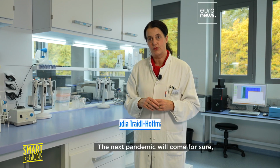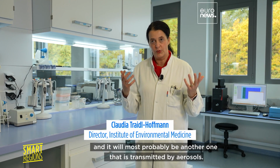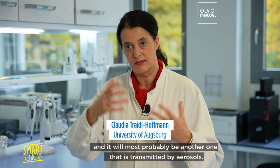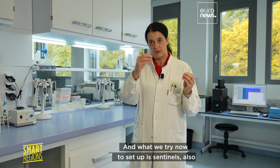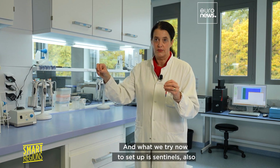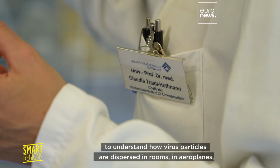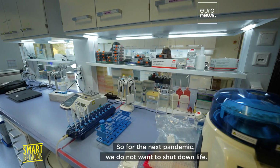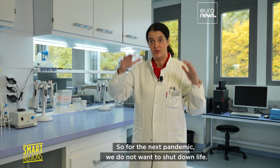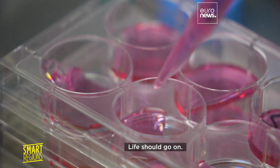The next pandemic will come for sure, and it will most probably be another one that is transmitted by aerosols. And what we try now to set up is sentinels also to understand how viral particles are dispersed in a room, in airplanes, in buses. So for the next pandemic, we do not want to shut down life. Life should go on.